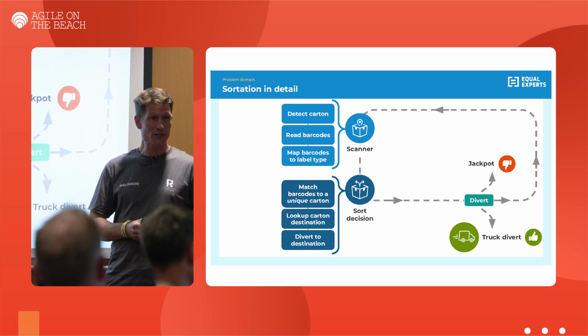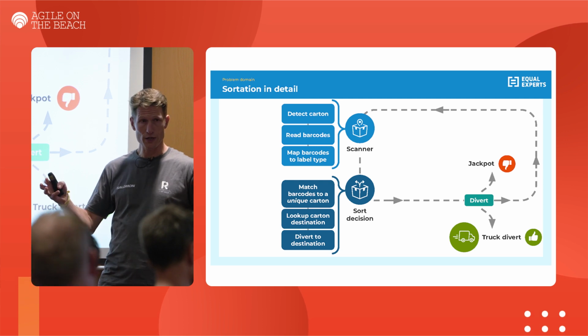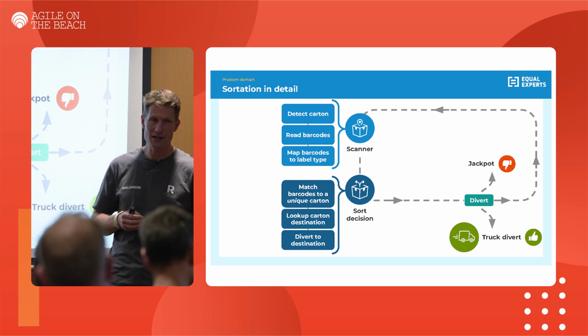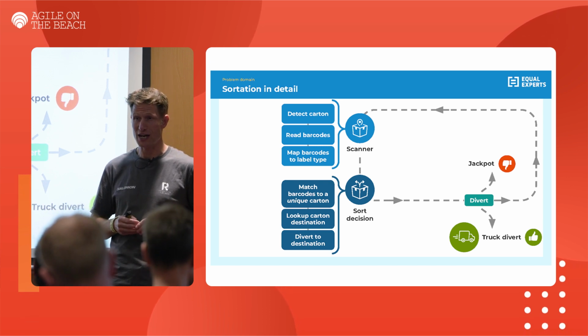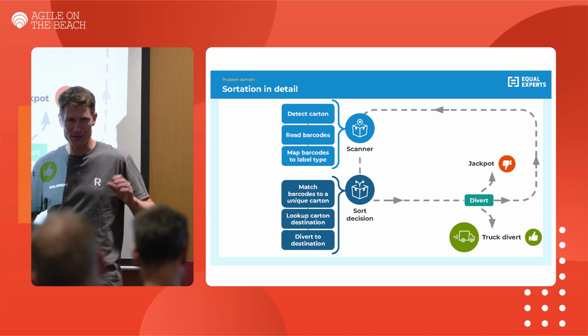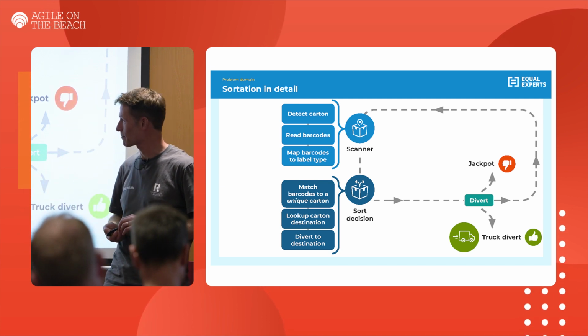And the problem that we faced was we got the system up and running, all integrated, which is great, started processing around 5,000 cartons a day, and about 30% of them went to jackpot. Yeah, it was a bit painful. And you'll see some photos just to see what that amount of pain looks like.